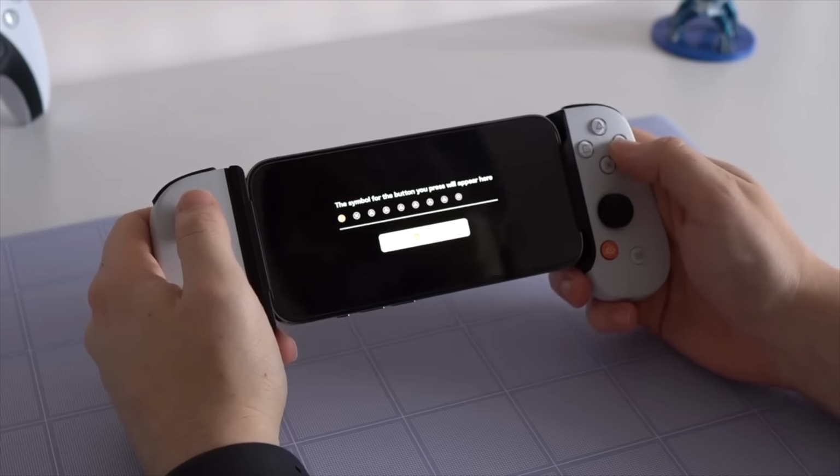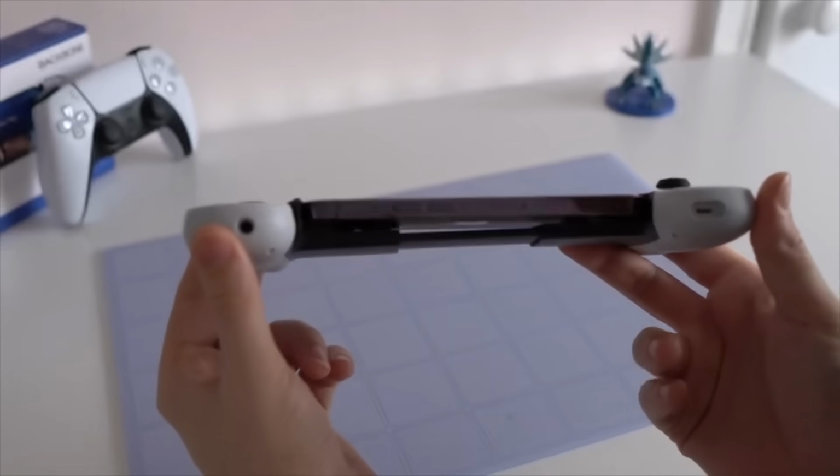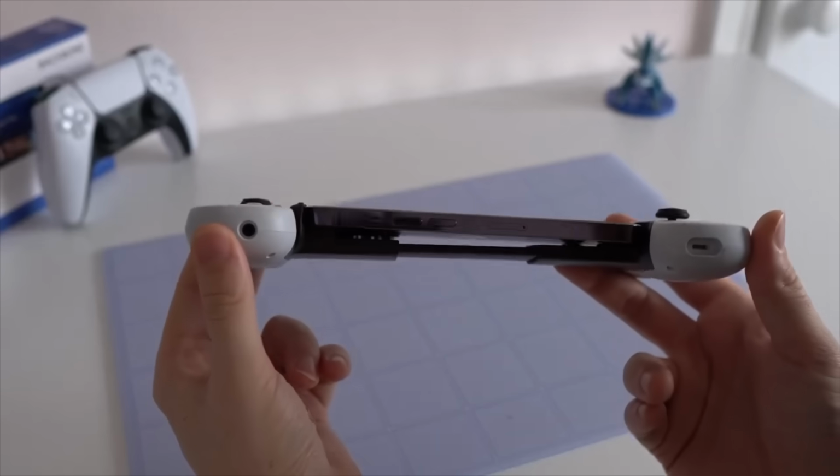Now, I wasn't 100% convinced by the Backbone 1 when I tested it out for this channel. It didn't feel anywhere near as comfortable to use as the PlayStation Portal. I can understand the appeal of slinging it in your bag and using it with your phone whenever you have a spare minute to play some games. But I always feel like I need my phone to be responsive, especially as someone who has a young child, and I don't really want to run down the battery of my phone unnecessarily either.